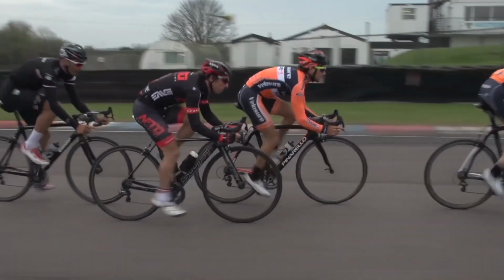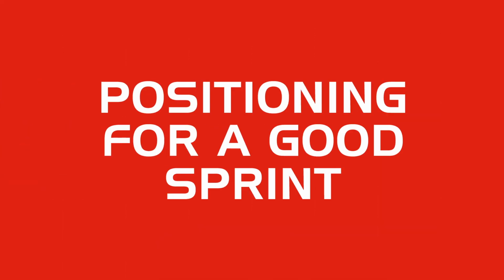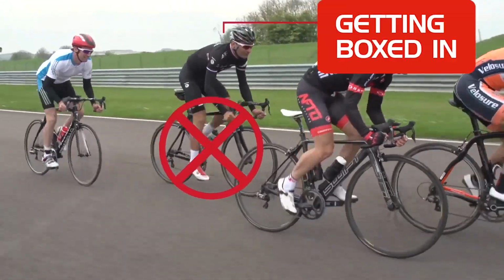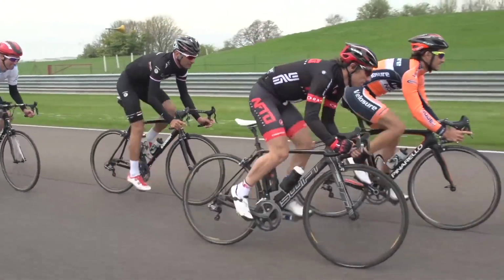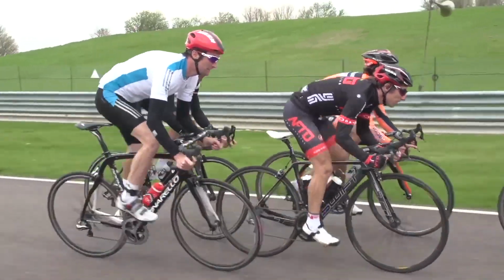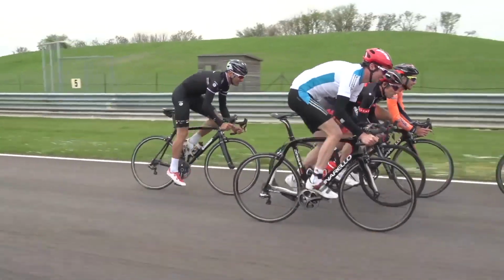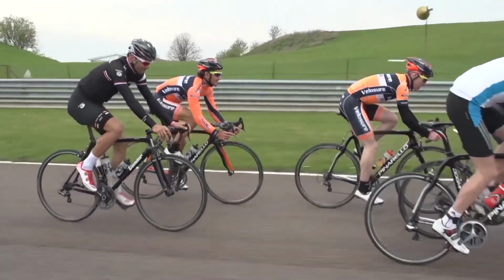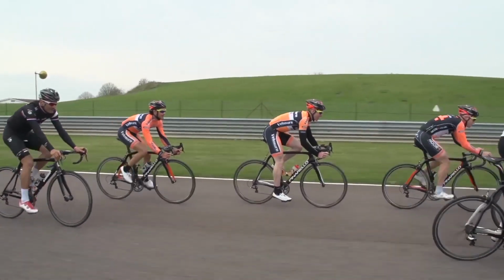We've already mentioned hitting the front at the right time, but how do you get there? Well, one of the worst things that can happen is to get boxed in. This means getting stranded in the centre of the group with no way of getting out to actually sprint. In this situation, you can only hope that the gap opens up in front of you. Try to remain close to the side of the bunch with your wheel just slightly to the outside of the person in front of you.